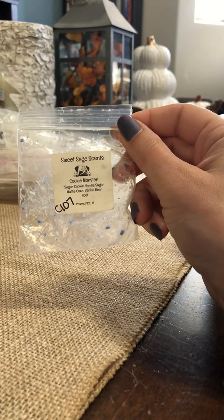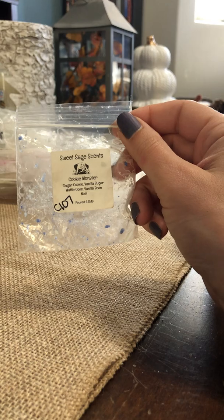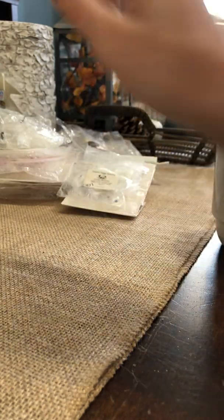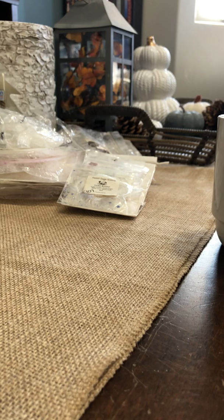Sweet Sage Scents Cookie Monster. Sugar Cookie, Vanilla Sugar, Waffle Cone, Vanilla Bean Noel. This was a monster throw. Usually Cookie Monster scents really don't wow me at all. That one was amazing. I would repurchase that one, to be honest.